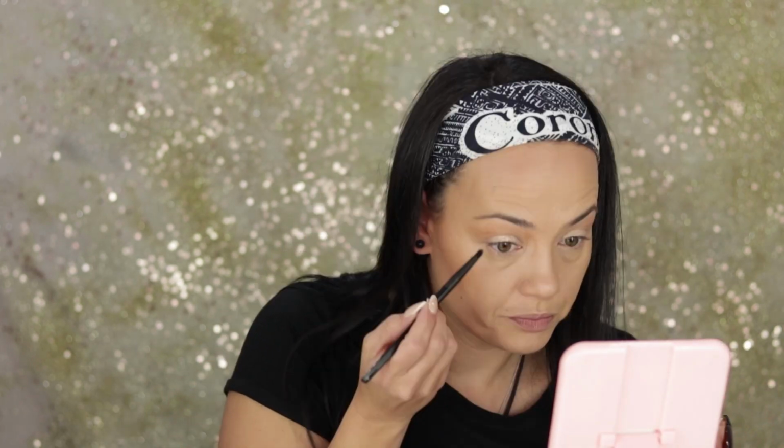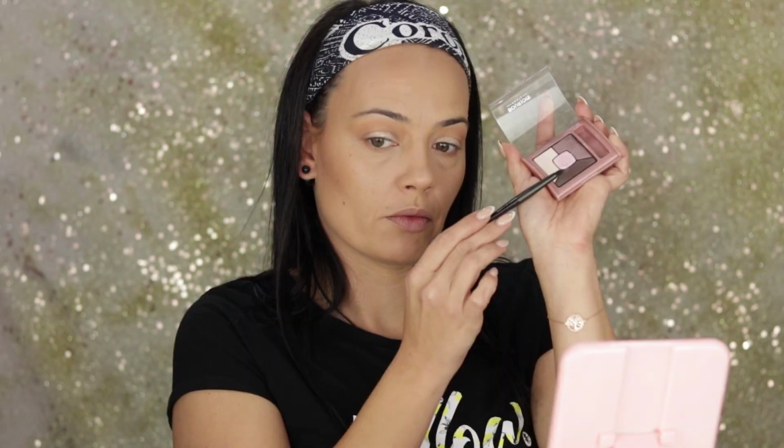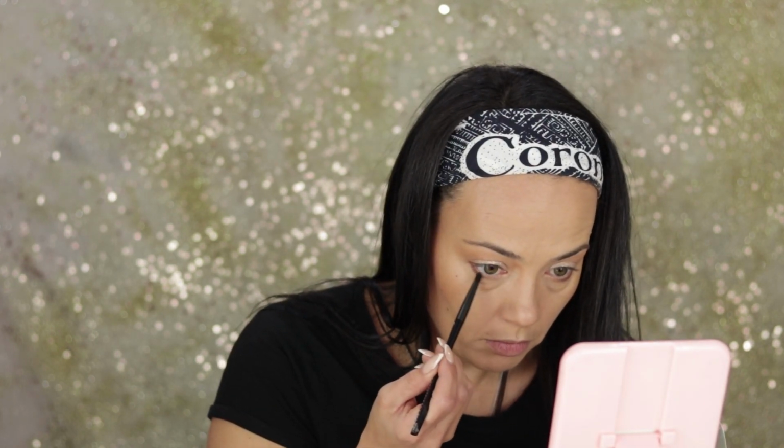What I'm taking next is the darker shade in the small palette of Bourjois, and I use it to line my lower lash line. As you see, I'm dragging the shade upwards as if it's gonna be my liner, and the purpose of this is just to smoke out the liner which I will apply later on.